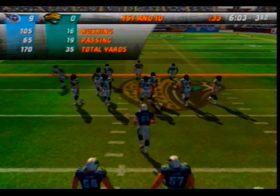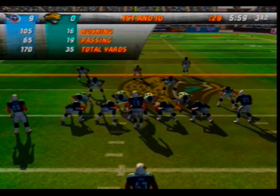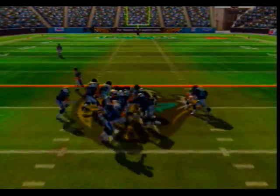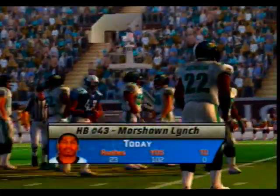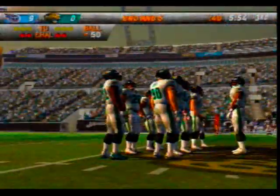First ball on their own 45. Ball on the 45-yard line. Let's do our thing. What's the hard count? The Jaguars line up at a 4-3. Hand off to the tailback. Number 35 is there on the stop at midfield. Lynch is having an outstanding day with over 100 yards rushing.